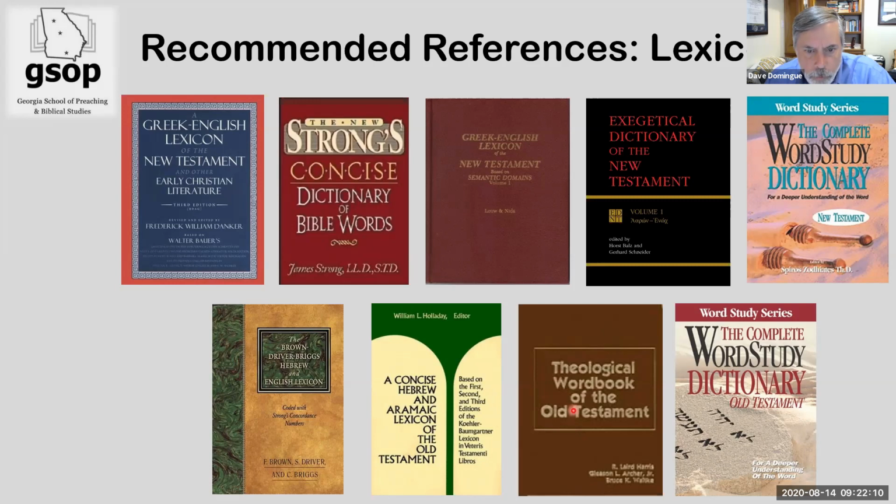The Theological Workbook of the Old Testament. This is a theological word book, not workbook. And it has helpful expansions to understand the historical context and usage over time. And it is a theological lexicon, like the Theological Dictionary of the New Testament, like the Theological Dictionary of the Old Testament. They delve into theological questions and controversies. That's good and bad. And so we'll see some of that later.